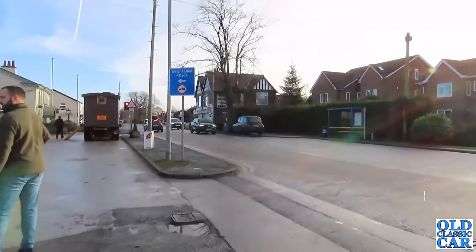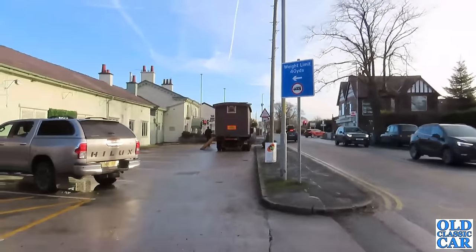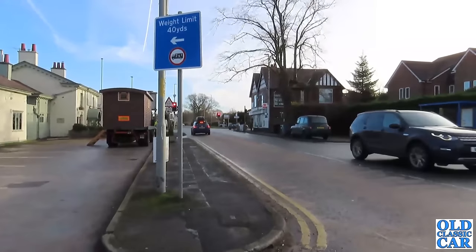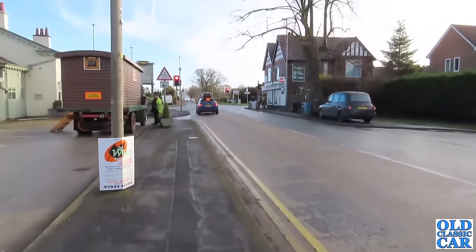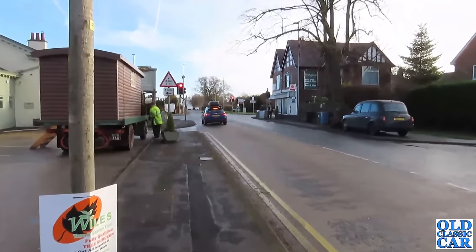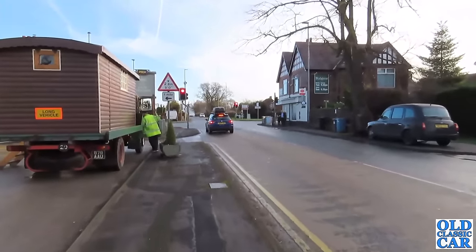You just caught a glimpse of steam from behind the building over there, behind the Jolly Thresher. Just stopped at the traffic lights. So the first of the steam vehicles is here. Interesting to compare it to modern traffic, eh? Here we go.